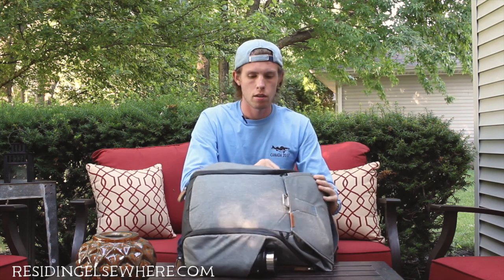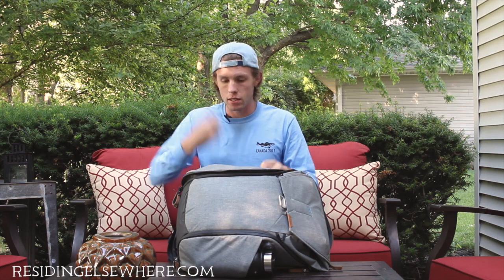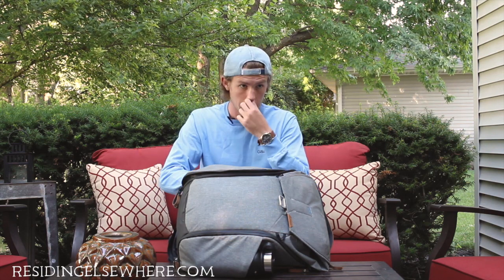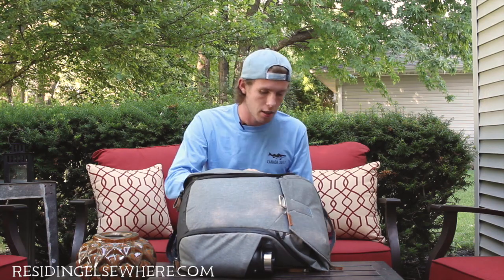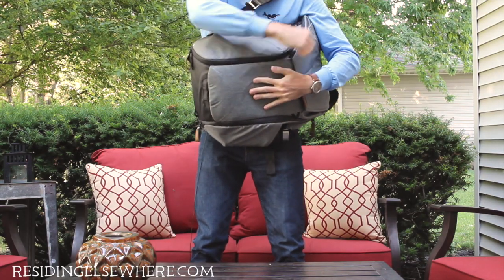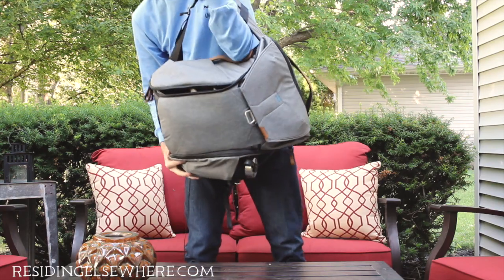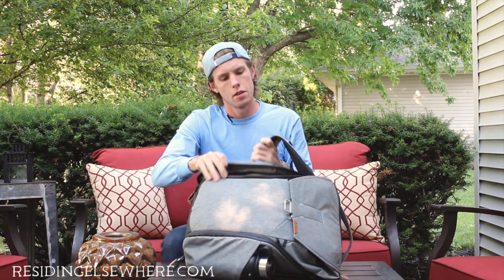So it's got these side compartments that are really convenient, because before I just used like a Patagonia backpack, and I'd have to stop and open it up and drudge through it to get whatever lens I wanted. But with this, I can slip it to the side here and then open it and get to what I need. But I'll show you what I need to get to.